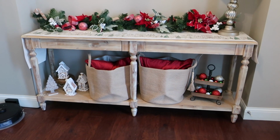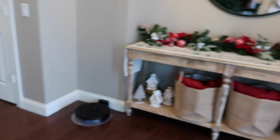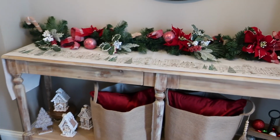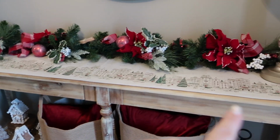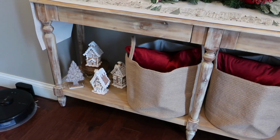Then over here on this entryway, which the living room is right down there, I just put some of this garland. This is actually what was over an entertainment system at the last house. I just put that there this year. I just put some of those little gingerbread houses down there.